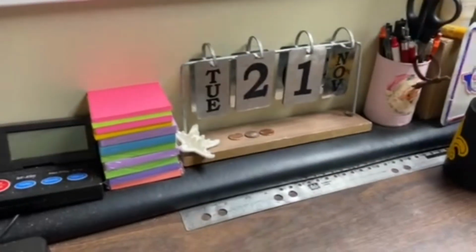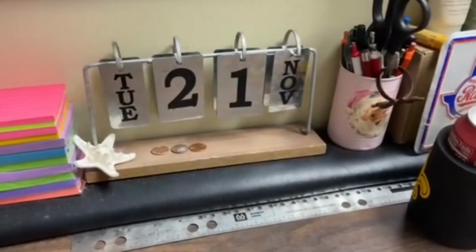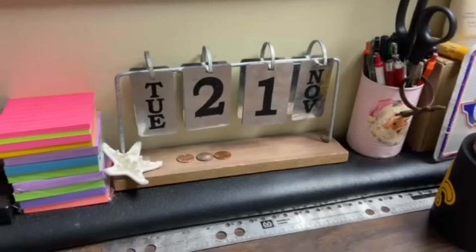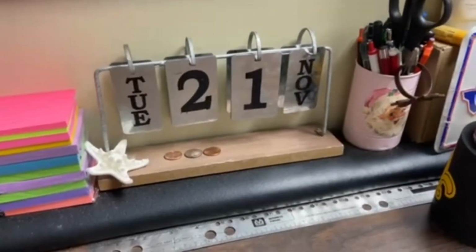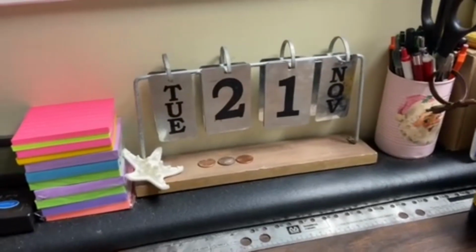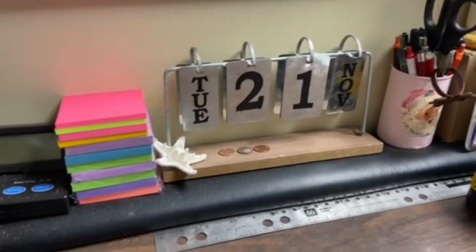Hello everybody, how are y'all doing today on this November the 21st of 2023? It's a Tuesday. It's been an off and on rainy kind of day today, but I guess we need the rain, so I'm not going to complain.